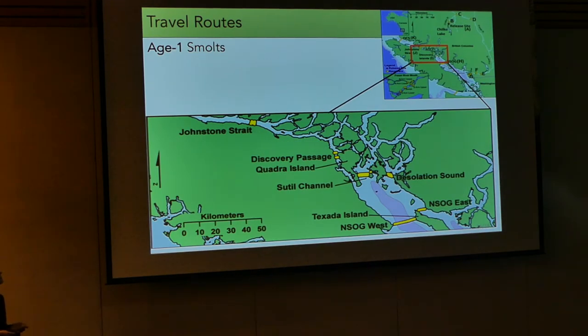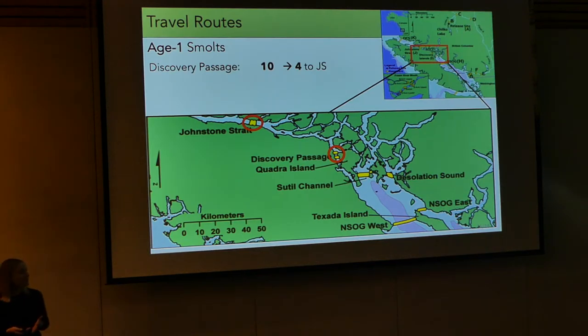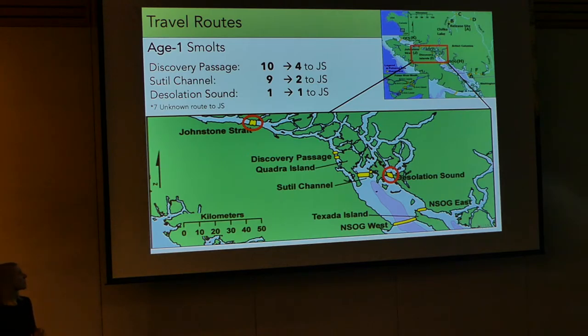So we also looked at travel routes through the Discovery Islands, as Samantha explained so nicely in her talk. Through this area, smolts have 3 different options they can take. They can move through Discovery Passage on the west side, Siddle Channel in the middle, or Desolation Sound on the east side. And so we have a receiver array through each of these channels. We saw that 10 fish took Discovery Passage, and of those, 4 survived to Johnson Strait. 9 fish took Siddle Channel, and of those, 2 survived to Johnson Strait. And 1 fish took Desolation Sound and survived to Johnson Strait. We did have 7 fish move through here with an unknown route because they weren't detected on any of these arrays, but they were detected at Johnson Strait.